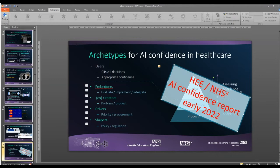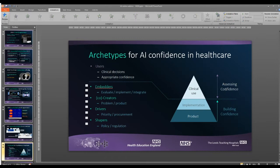I'm sorry, I'm just going to have to drag that off the screen and delete it, so we can see what's underneath.